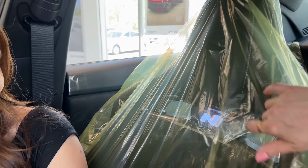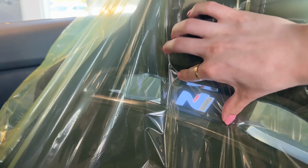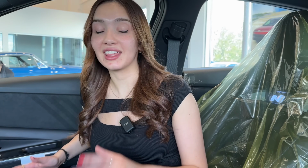So again, it's going to be difficult because we do have this covered in plastic, but we have the illuminated N badging on your seat. And Gabby, is this a sport style bucket? Yes, so these seats, a lot of people get into the Elantra and they're like, it's so rigid. Guys, it's all about rigidity in this car. That's the point. But when it comes to the seats, obviously they're bucket seats. They're not the most comfortable ones. They're not massaging seats. They're not Napa leather. They hold you in, and they hold you in good.